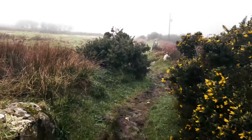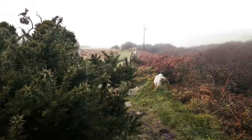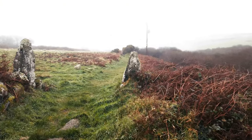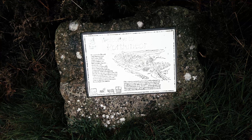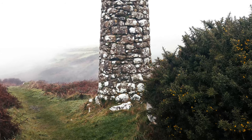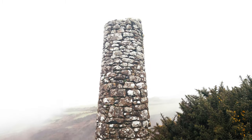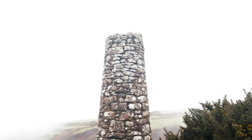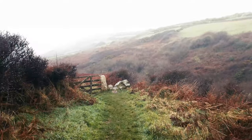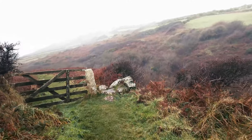As you can see, it's very, very sea misty today. But hopefully it won't be too bad. Almost fell over then. Thankfully with this camera you can't tell too much.